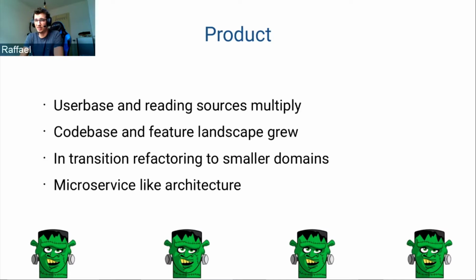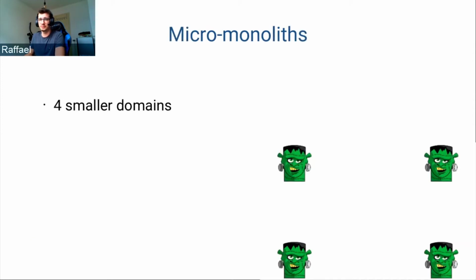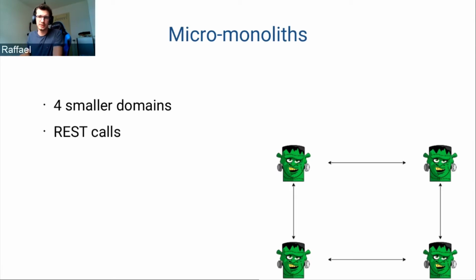So I guess we wanted microservices, but what we did was we created these little micro-monoliths. After a time, we split our main application, our monolith, into 4 smaller domains. These are these little 4 Frankensteins or micro-monoliths down below. And they were separated by business domains. So we were driving a split by functionality and business.